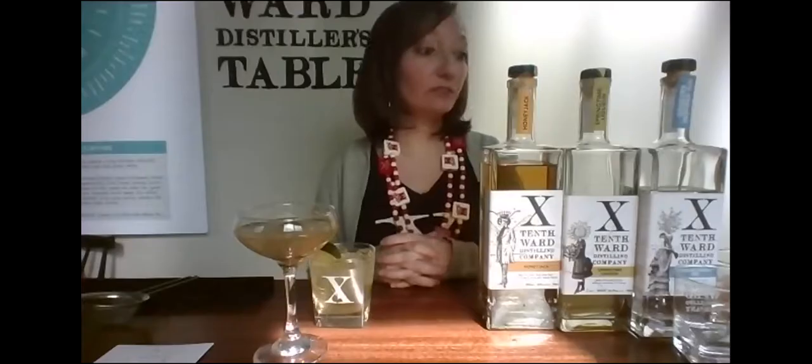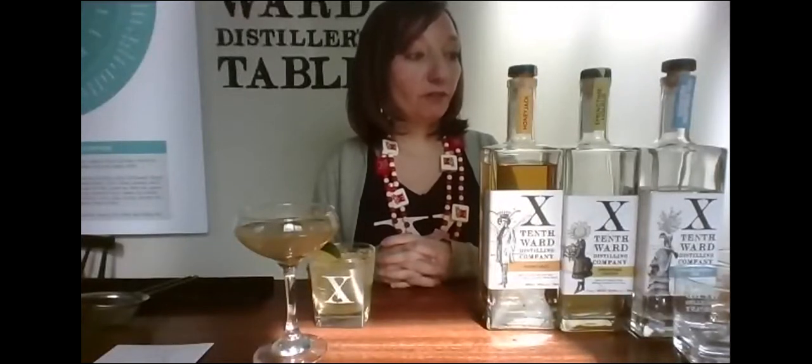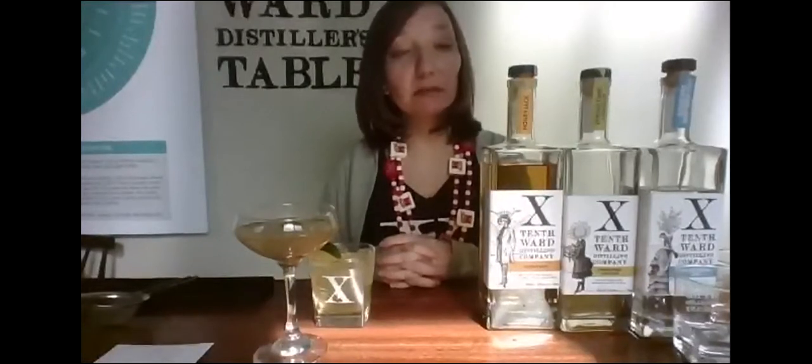Great. And for our out-of-state guests that can't get the liquor delivered, what do you recommend as a substitute for the springtime liquor? That's a really good question. I would look for any type of very floral style liqueur. Chartreuse might be close to it in color and taste.